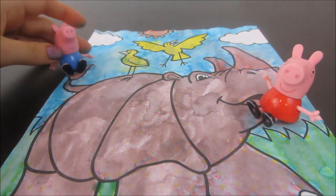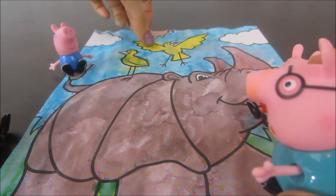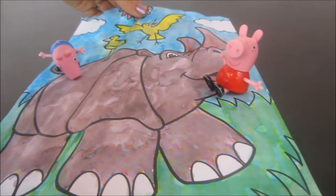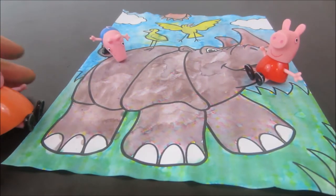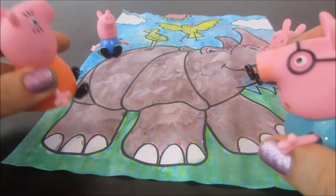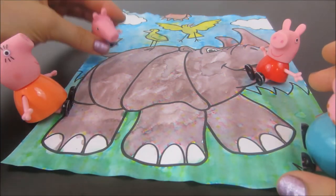Okay, this is beautiful, says Daddy Pig. I love how you painted this. Look at that. The green grass. It is beautiful. I really like it too, says Peppa. You all were very careful. Painting with water isn't always easy. Nope, but it was sure fun.